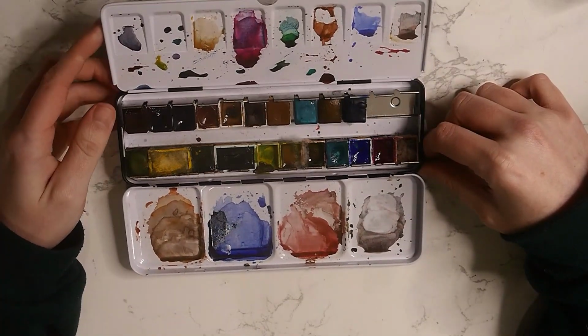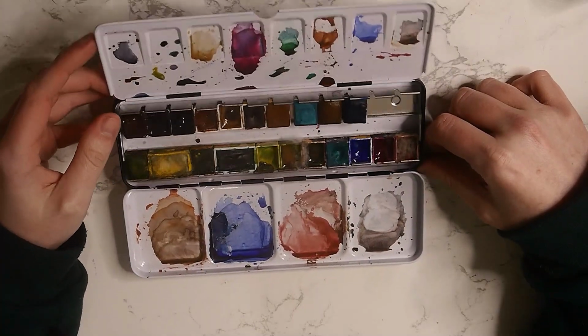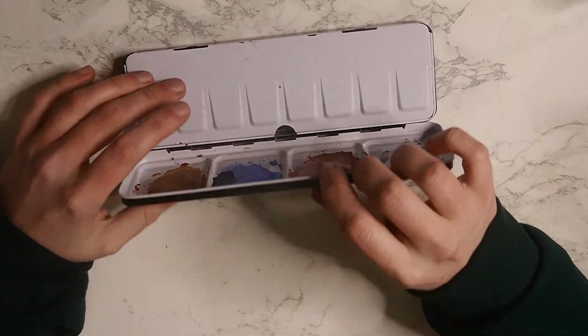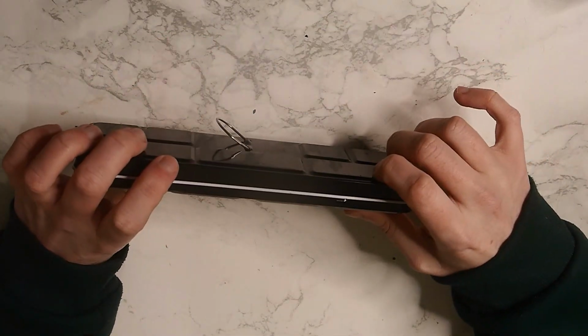Sometimes if you don't come to your paints for a while, or you shut them away when they're still damp, you might get some furry paints, but I love these paints, and I'm really sad that Ame doesn't make them anymore. And the moment she does start making them again, I will be buying more.